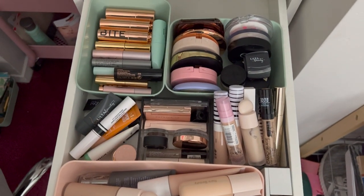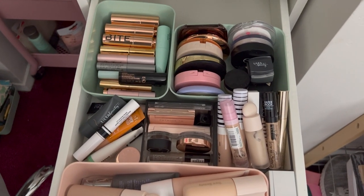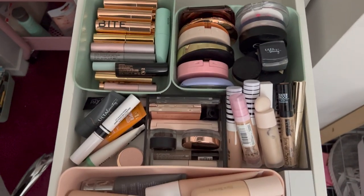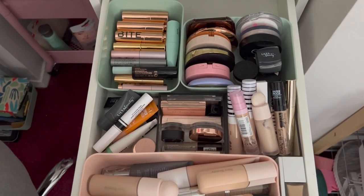Okay, so here's the first drawer again. I should have taken before and afters. I didn't even think of that, but I did kind of start this midway. Then I sat down and started filming it. So that could be why. But here's the first drawer. I'm really liking that. A little bit more compact. There's a lot going on, but it's categorized, so I like that.